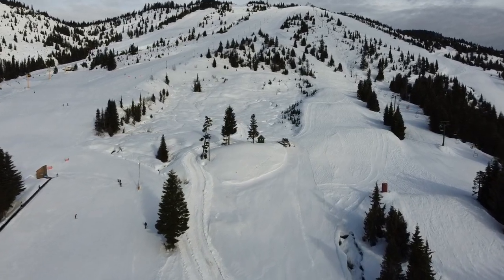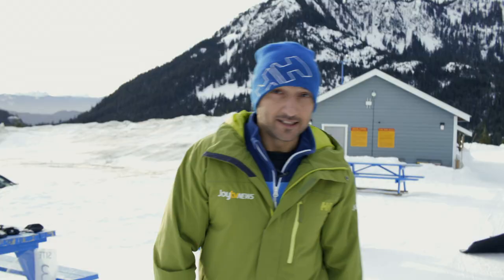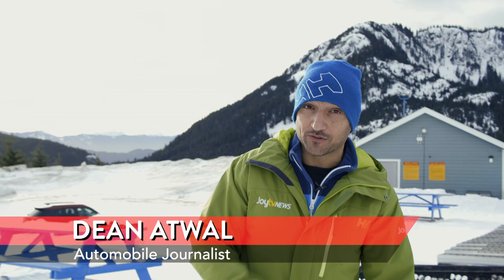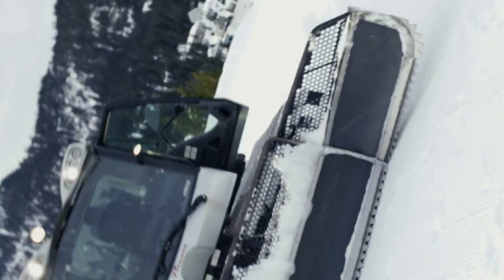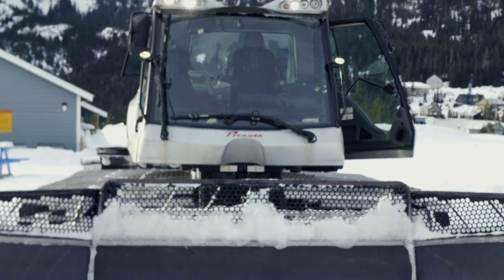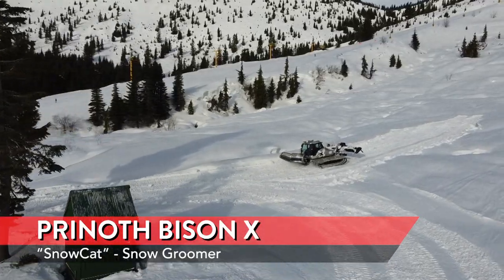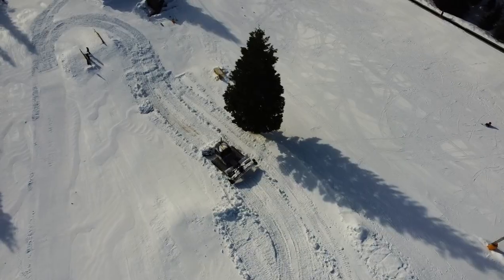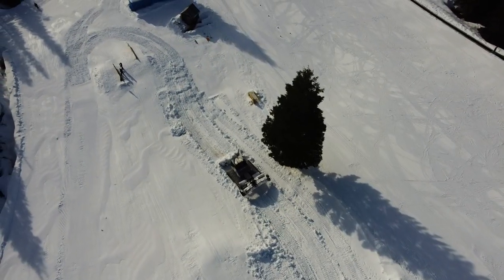Planes, trains, automobiles, and more. Right now, though, with 300 horsepower and over 1,400 foot-pounds of torque, today's spectacular joyride is the SnowCat. This is the Prinoth Bison X. It's a cross between a snow groomer and a park cat for working in the terrain parks.